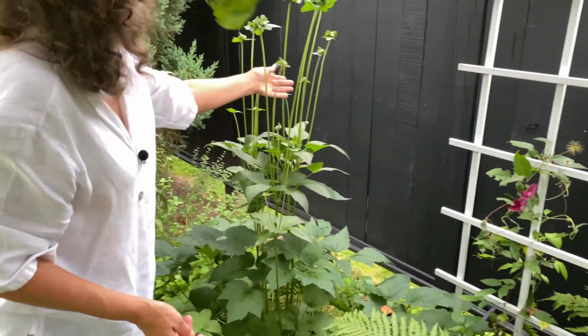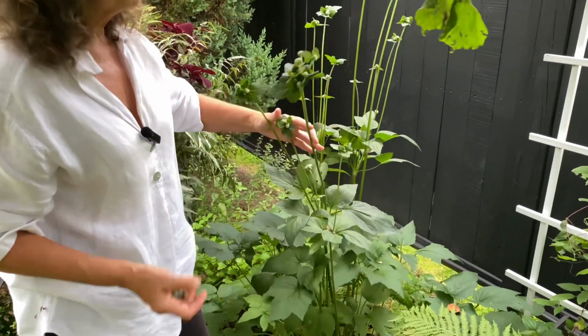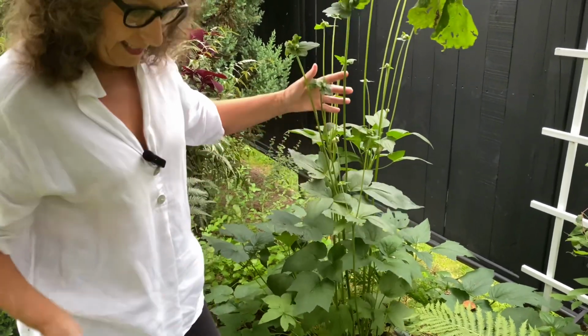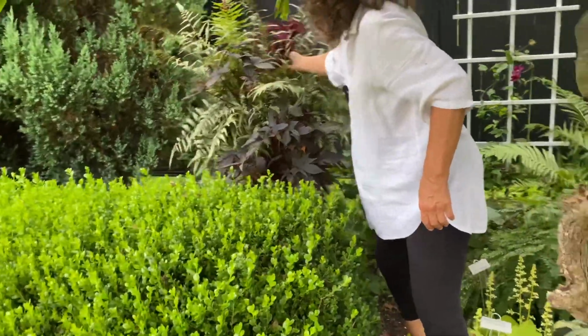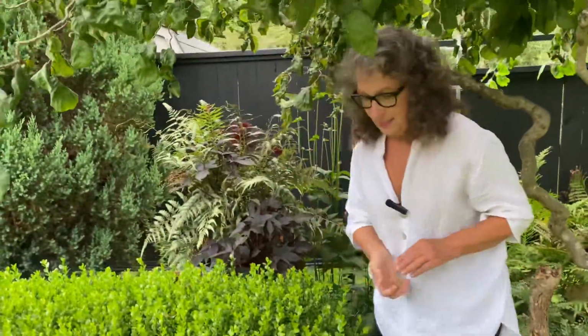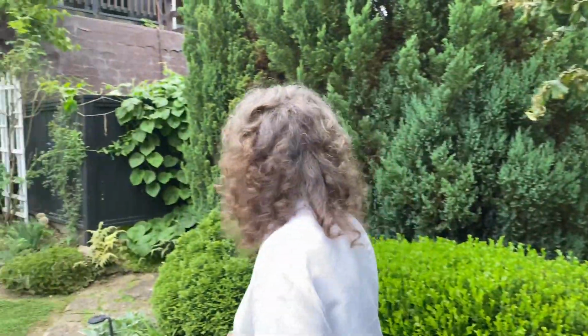Still not a lot of buds. I was hoping this would be in bloom tonight. Oh yeah, that's not really yet, but it's looking good. The pot's doing great. Again, you can see that coleus coming to life back there too. But I'm loving it. Loving it all. Everything looks healthy. If we get a rain tonight, it'll just make it burst even more.